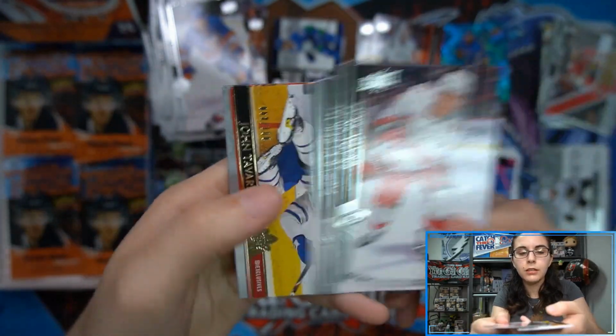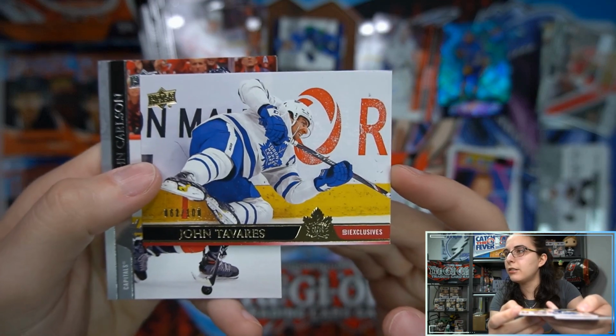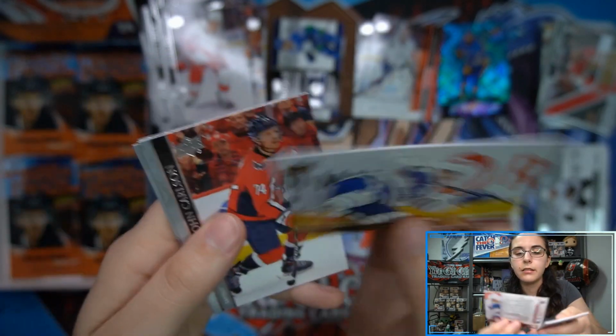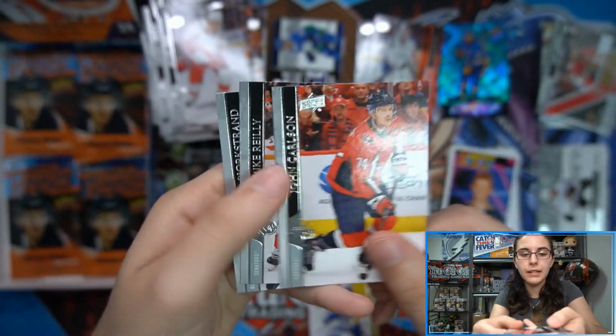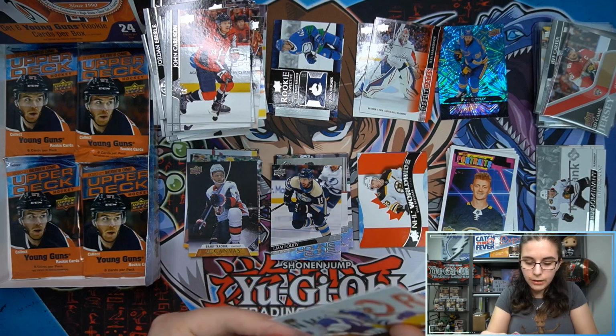Oh, that's cool. John Tavares, exclusive here, 62 out of 100 for the Leafs. I like that. That's cool. Always fun getting an Upper Deck Exclusives parallel. Get you sleeved up, Mr. Tavares.